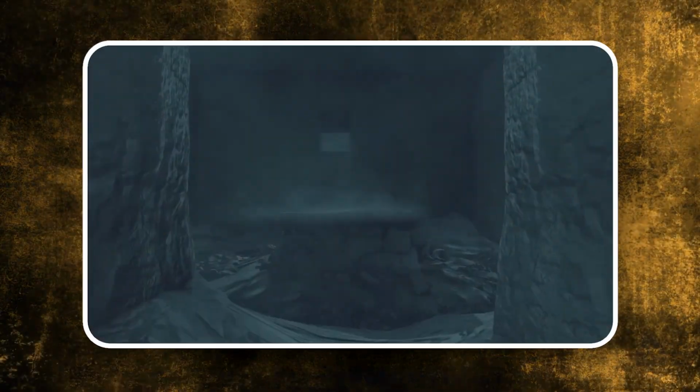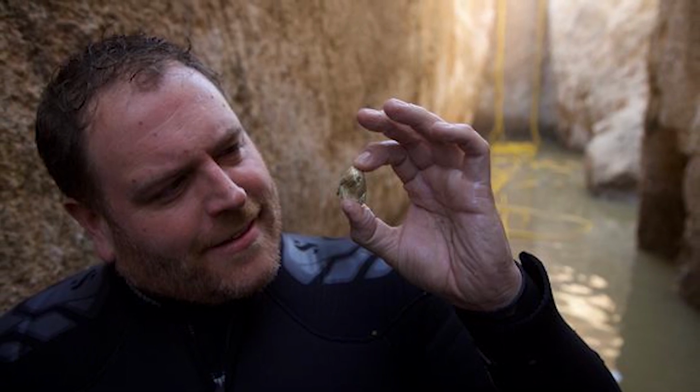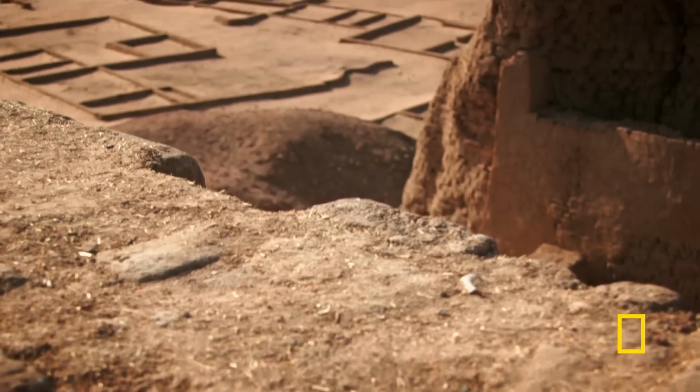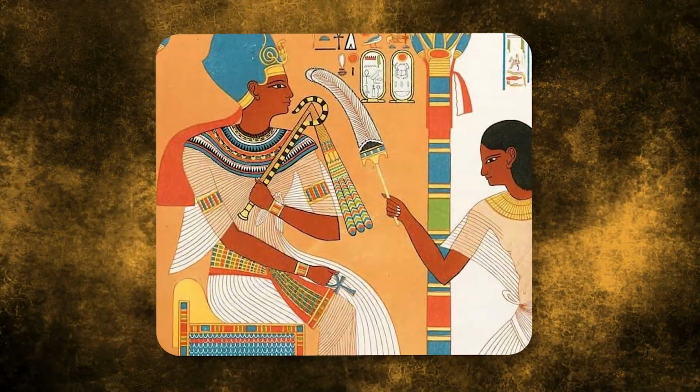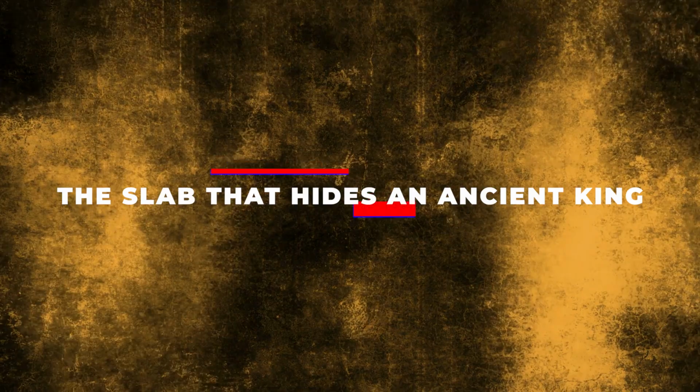Each touch, each find, brings them closer to understanding a past that most can only read about. That small piece of gold was only the start. What's hidden under the stone could change everything we thought we knew about the Kushite kings. The slab that hides an ancient king.